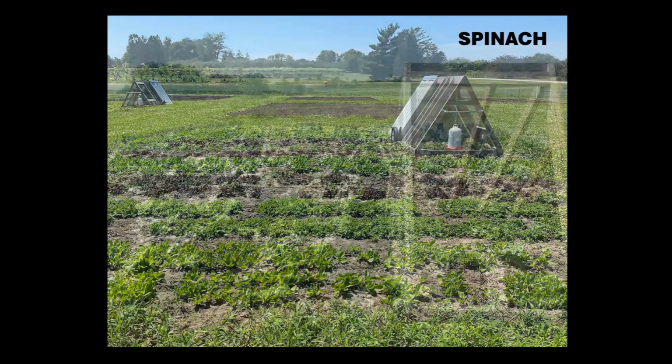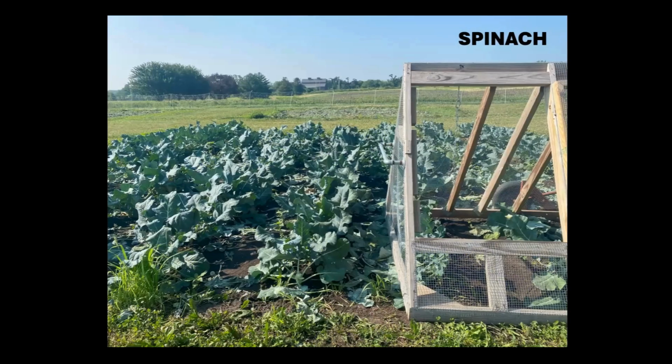So that's spinach. This is an example where we have harvested broccoli. And as you can imagine, there's a lot of residue after the broccoli is harvested. And then we just bring the chicken tractor and lay it on top of the broccoli. And then the chickens are inside eating the broccoli residue as the chicken tractor moves.